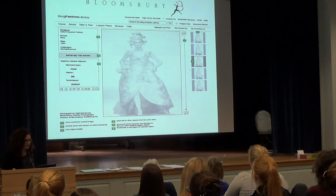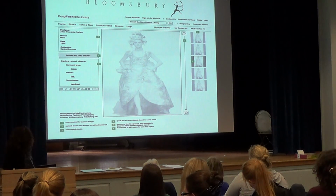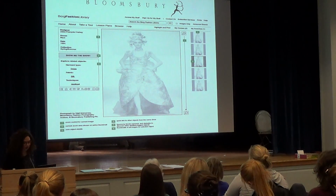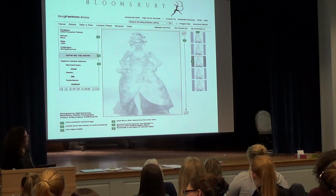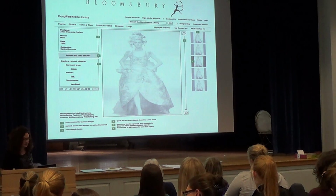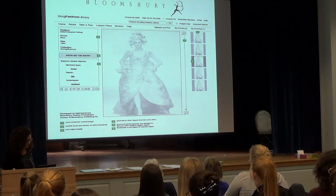It'll be organized by designer, by house, by year, and by garment type, and collection. And then it'll be searchable by garment type, fabric, technique. So it has this strong taxonomy behind it that makes it really easy to search.